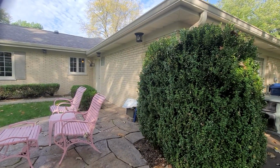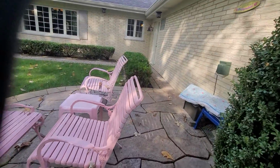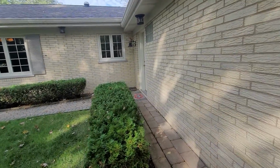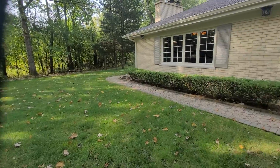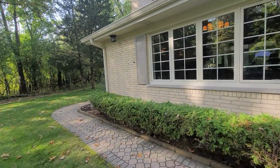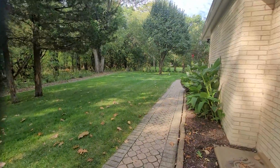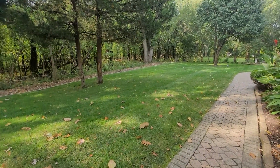Oh yeah, I think he said they're oversized gutters. Yeah, I like that. No, this is brick patio. This is brick. The driveway was stamped. I believe it might lead to the house.